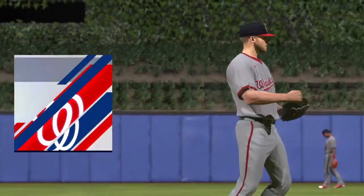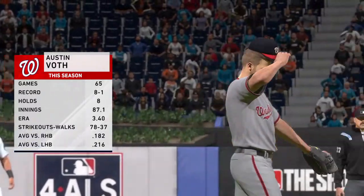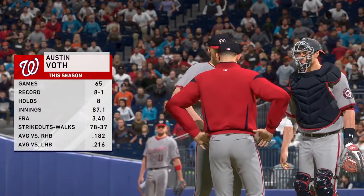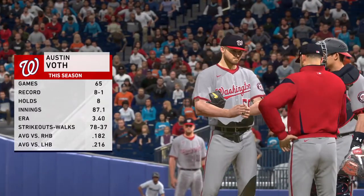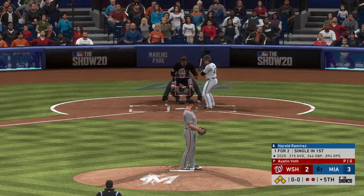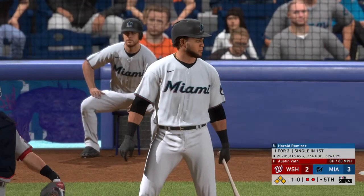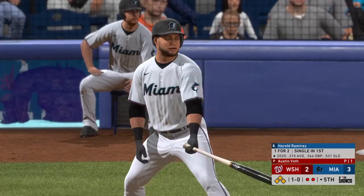Austin Voth answers the call to pitch here in a big spot. He inherits a bases loaded jam, but needs just 1 out to get out of it. At the plate, Harold Ramirez, as he'll take a look at ball 1. A hit and 2 tries for him so far.